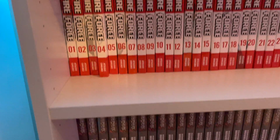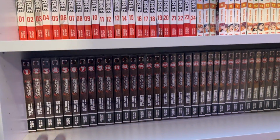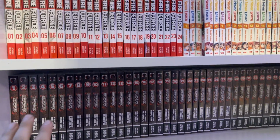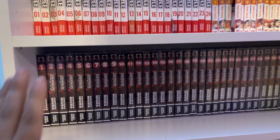Now we're gonna get to a really awkward angle, which is three shelves left. 1 through 40 of Berserk. Haven't read this. Heard it's good. Picked up the singles because, yeah, I don't like the deluxe editions, and I really enjoy the singles, and I was worried that Dark Horse would stop printing the singles, so I picked them up.